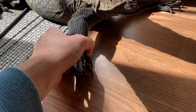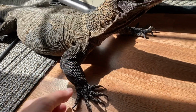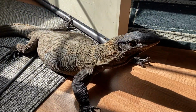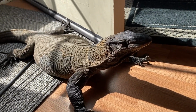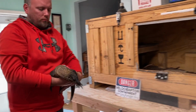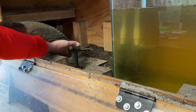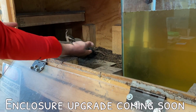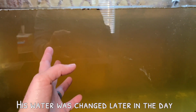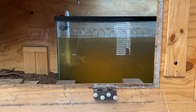Look at how big that is. He looks like a... Oh, chill out. He sees the dog. Luna, go. He's not too fond of the dog. Put your baby back, Daddy. Yeah, he's such a good lizard. And yes, his water is a murky yellow because it needs to be changed again. Monitors live in their water and they're disgusting.